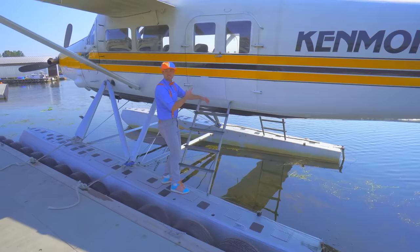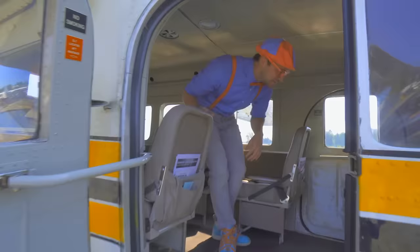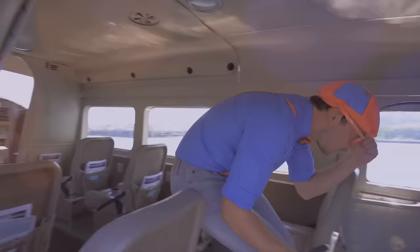Okay, first you have to open the door. So then you can go inside. Here we go! Whoa! It's so roomy in here! Whoa, there's so much room! It's like you can dance! Woo! Yeah! Whoa! Check out back here!